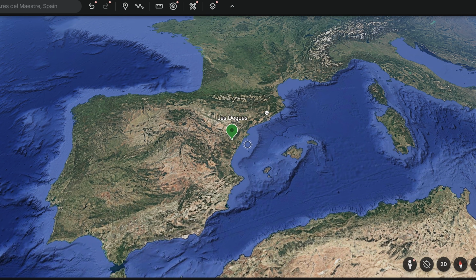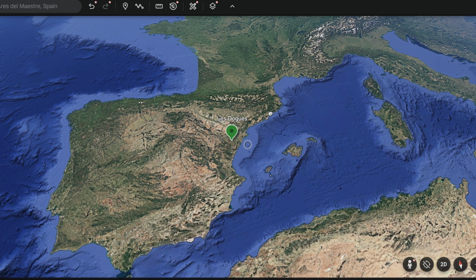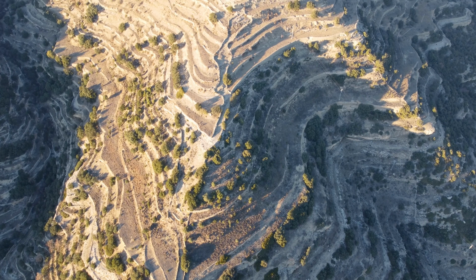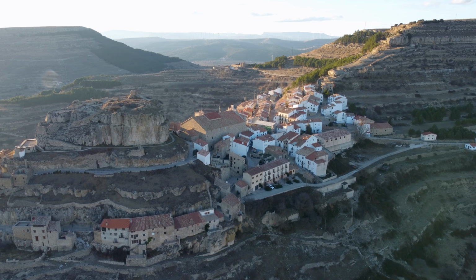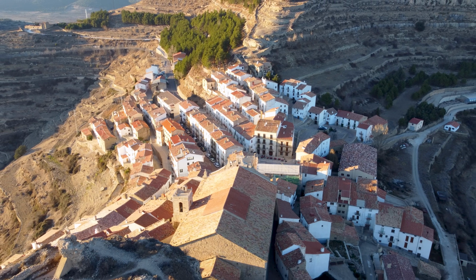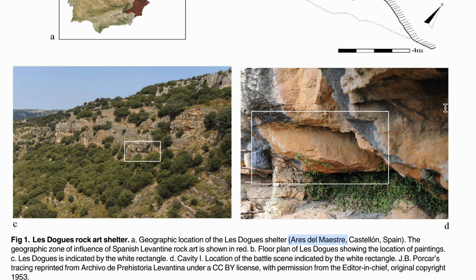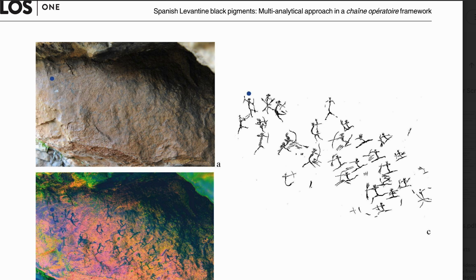It's from Les Dogues in the Spanish region of Castillon, on Spain's Mediterranean coast. A beautiful region, rolling hills, picturesque villages. Definitely a bit Scorchio too, probably. Scorchio? Looks absolutely roasting. They were painted under the overhang of this rock shelter high above the valley floor. Today, they're practically invisible after being exposed to the elements for thousands of years.